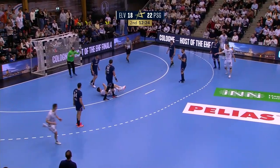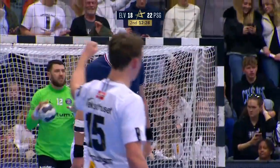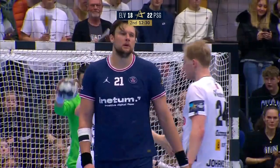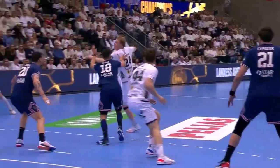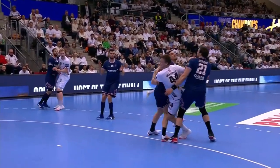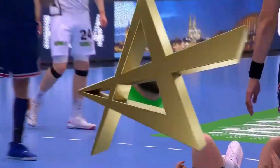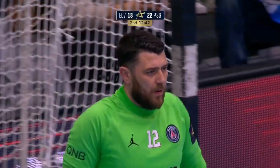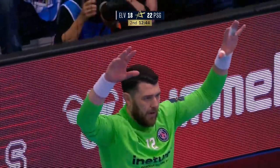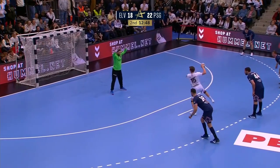Another ball into the line, that'll be a penalty. Good call from the referees, easy one as well. And they swap in Thomas Solstad on the line, and that immediately provides a result as well. Good pass in by Johansson, and Solstad picks up where Longos left off. And a penalty for Elverum. I think it's the first one today for them to be taken by Tobias Grundahl.